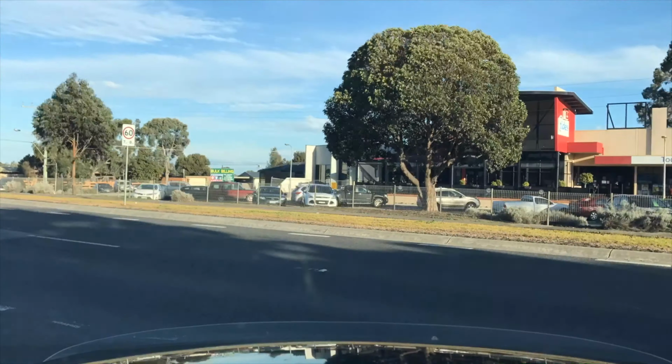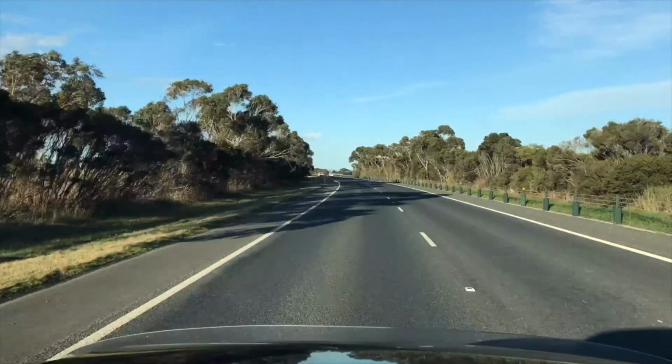But I'm going to keep going down the road a little bit further. There is one more little thing that I wanted to see if I could find that was still around. It's a big lookout tower. So we're going to keep going for a drive. So now we've travelled about 5 minutes outside of Tooradin.